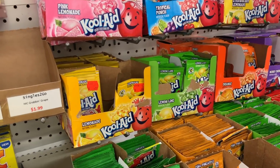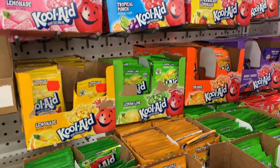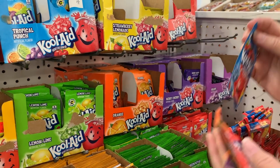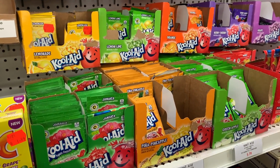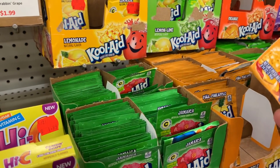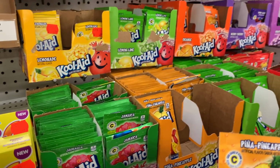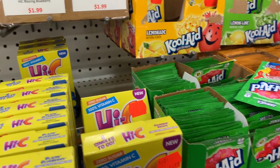What's tropical punch? I think it's red. Is it? Yeah, now I can't remember. It's red. Mixed berry might be blue. Yep, that could be blue. There's your blue. Okay, all right. So you got one of every color. Did you get pineapple? I don't even know how much they are. 79 cents each. I think it's just a yellowy, mostly yellow.